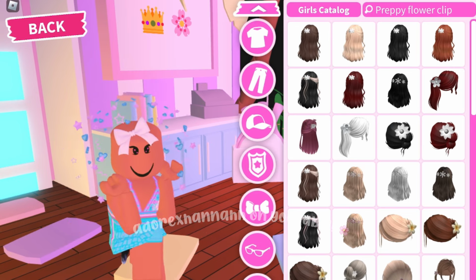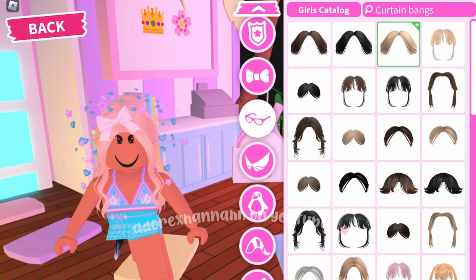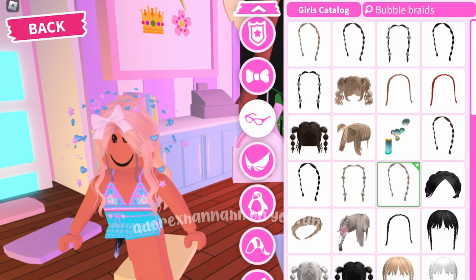I literally went into the hair and looked this up, and when I saw all these hairs, I literally about died. They're all so cute. The flower claw clips were so cute. I love them all so, so, so much.